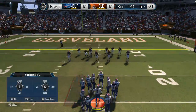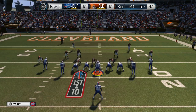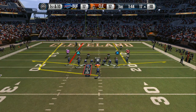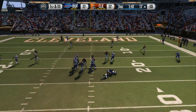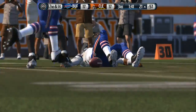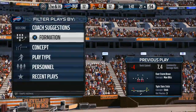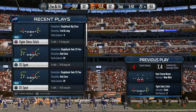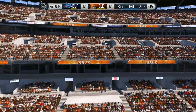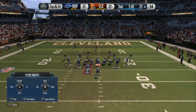First down on the way. Let's see how they back up the big play here. And he's taken down. This will be second down. This has been a long drive so far.